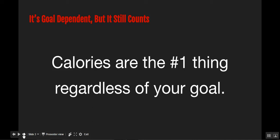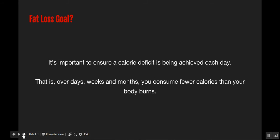The first thing to realize is that whatever your training goal, be it weight loss or more specifically fat loss, muscle gain, or even increased athletic performance, nutrition-wise, the most crucial thing is eating an appropriate amount of calories. Now, assuming your goal is fat loss, and for the vast majority of people this is the case, this means that you need to be in a calorie deficit. That is, over days, weeks, and months, you consume fewer calories than your body burns.